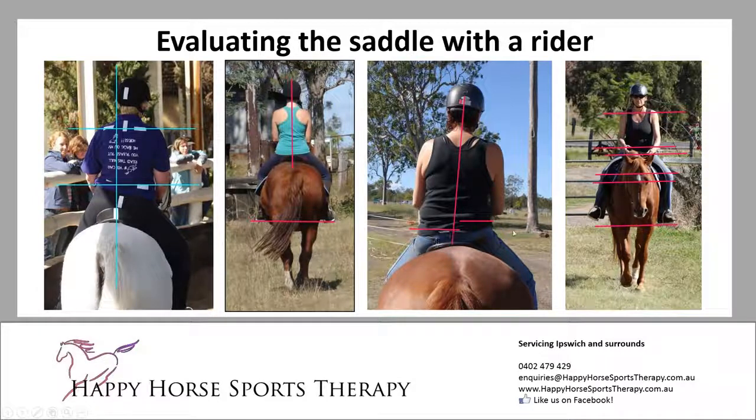And then the photo on the far right. Okay, so we can see this is the same rider and she's leaning to the left. We can see the left foot is lower than the right foot. The left knee is lower than the right knee. The left hip is lower than the right hip. And the left shoulder is maybe a touch lower than the right shoulder, but she's pretty even through the shoulders. She's more just crooked through the hips and the lower limbs.